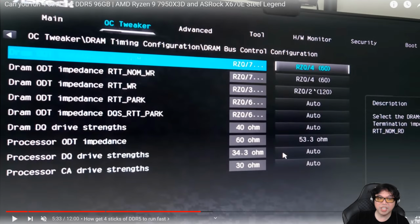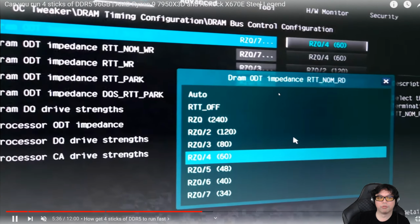Now I don't know if these come from the XMP profile or the EXPO profile. I doubt it, because if you load this on Gigabyte, it doesn't show you this. It says auto for everything. So I feel like ASRock's BIOS team has done some of the legwork at figuring out the correct number, or the ballpark that this needs to be in to run based off of that profile. So that's really good. But what I end up doing here is I override that.